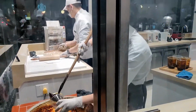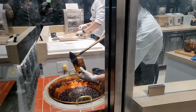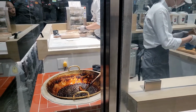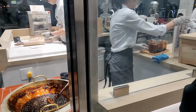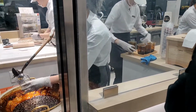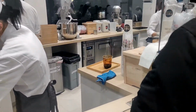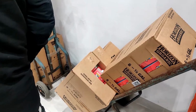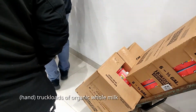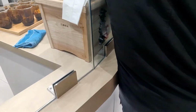The tiger one, I mean, they all do the same thing. Yeah. The only difference is this one, they show exactly how they do it. Okay. Thank you for that great explanation here. But this one, they dedicated one girl just to do this sauce scooping and cup lining work. And they bring a truckload of whole organic milk. So you know it's the good stuff.